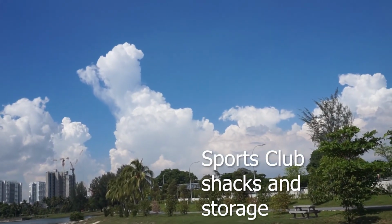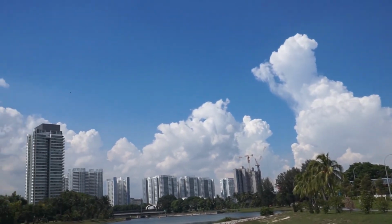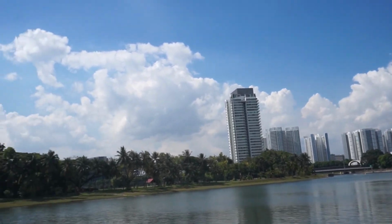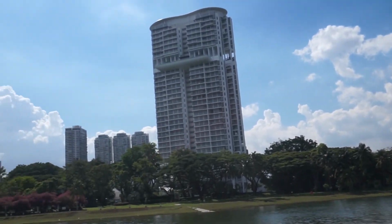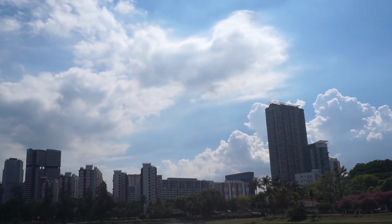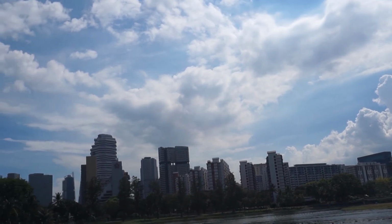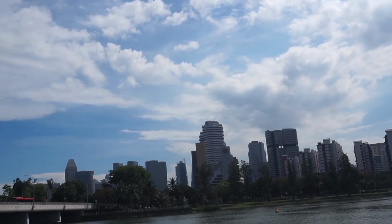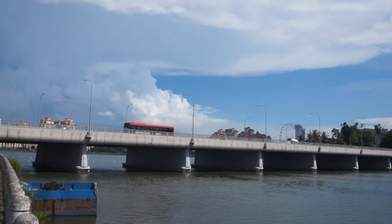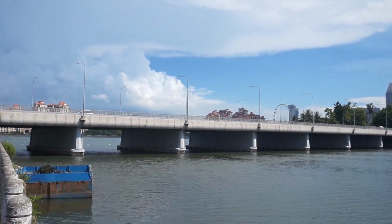And so further on this side here, what you have is actually just on this side of the river, a lot of shacks where, like those sports clubs, they actually have their canoes, their dragon boats, storage area here. And this river here, and also the Kallang River and the Kallang Basin is a very popular sea sports area where people come here to do sea sports.